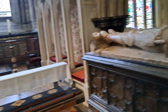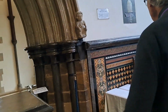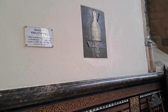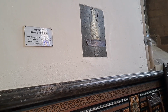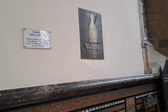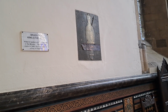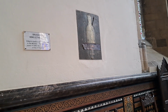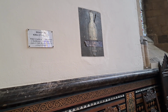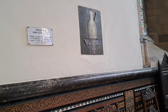I'll show you here. This is a brass that was put up in memory of King Ethelred, who was the elder brother of King Alfred. Now, King Ethelred was killed in a battle near here in the year 871, in a battle with the Danes, and on his death, Alfred became king, and he reigned for 28 years, until 899. And his capital was Winchester. He just reigned over this southern part of England.